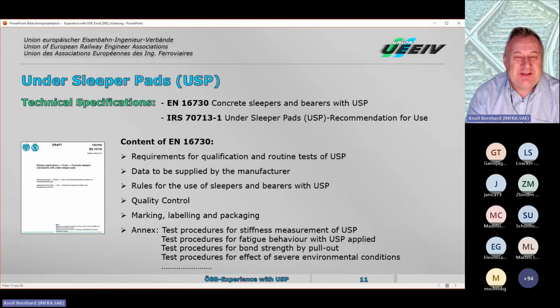When we look at this Euronorm 16730, you find requirements for the qualification and routine tests which should be performed for this kind of USP, the data which the supplier or manufacturer should send to the client, and the rules for the use of sleepers and bearers with USP. There is a chapter on quality control, and last but not least on marking, labeling, and packaging of these materials. So even if you do not have much experience, when you ask your supplier to fulfil this Euronorm, I think you get in principle a good product.